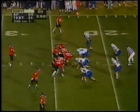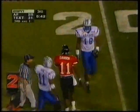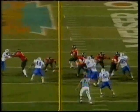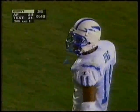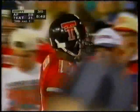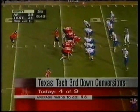2nd and 1. Lethbridge. Incomplete. Intended for Darden. And nice coverage by Kelvin King. 11 on 11 out there. The ball was slightly high as Brad called it. A quick hitch to the outside. King comes up and puts another wrapping tackle. And that's key. If you're going to make guys throw hitches in front of you, you have to come up and wrap them up. If they run for 5 yards and throw the ball there, you got to not let them get any more yards after the catch. Red Raiders have missed on their last 4 third down situations.